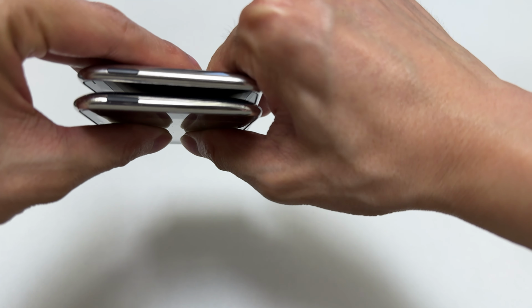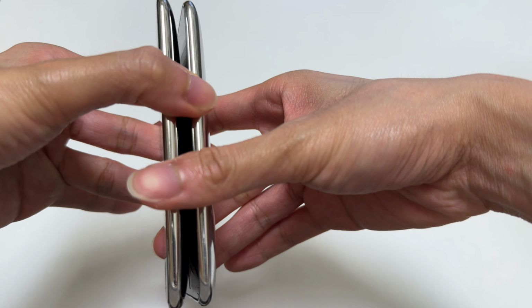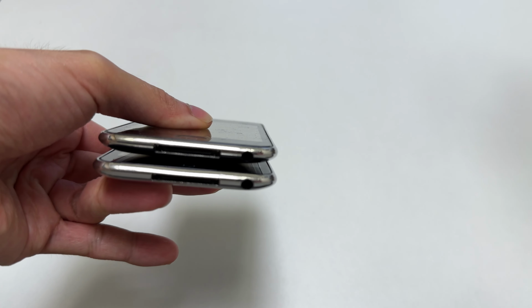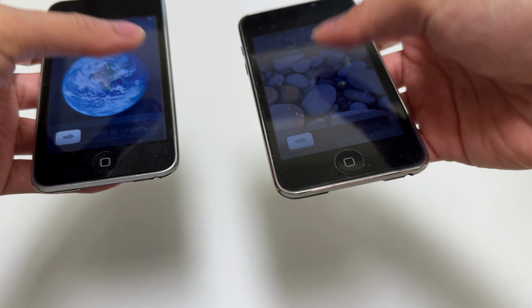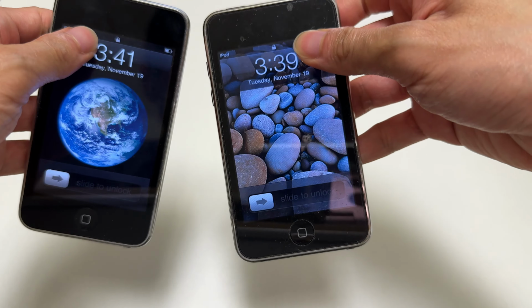Same sleep and wake button on the left side, which is very weird. Same sides here, same design. No change whatsoever. So you'll be hard pressed, and even I'm hard pressed. I actually don't know which is which now. There you go. That's why I set a different wallpaper. It's still that default wallpaper, by the way. It's not the Pebbles. The Pebbles is one of the included wallpapers, but I had to set it because literally I couldn't tell them apart.